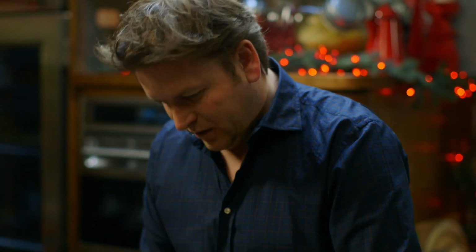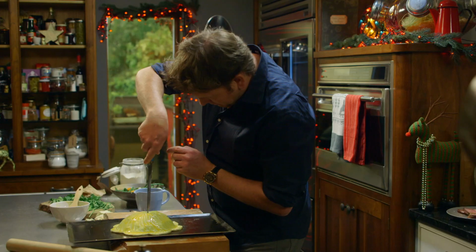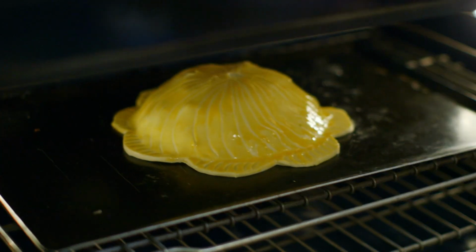The great thing about this dish, nobody will ever know that you've actually made it using leftovers. A little hole in the top will allow any steam out. And then what we need to do now is bake this in the oven for about 20 minutes. How good does that look?